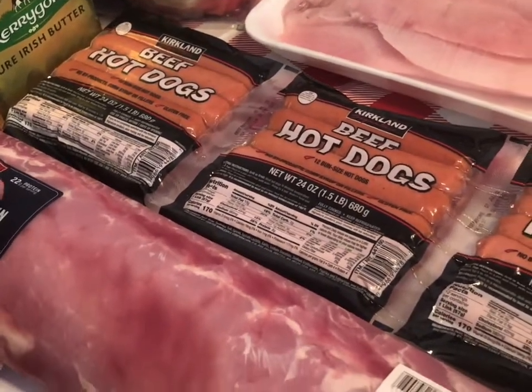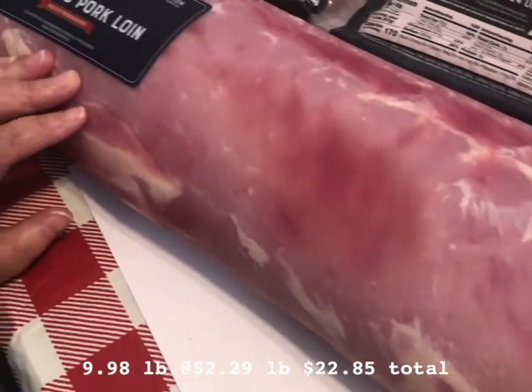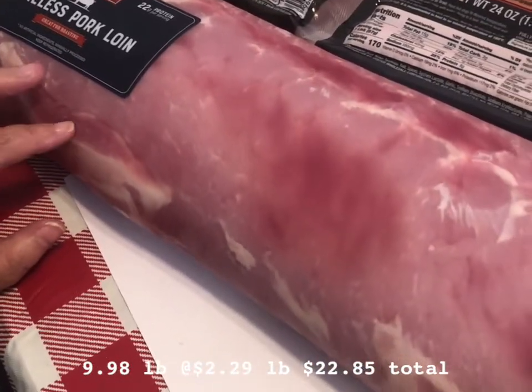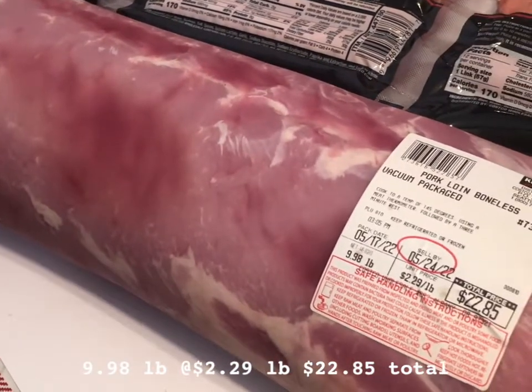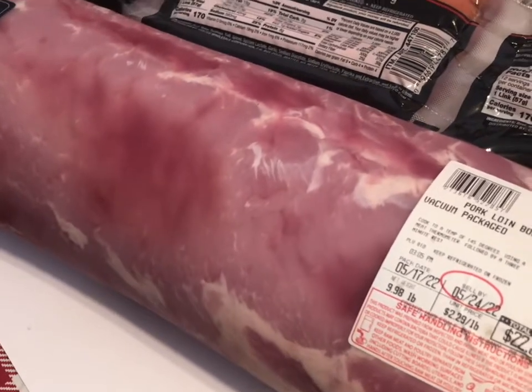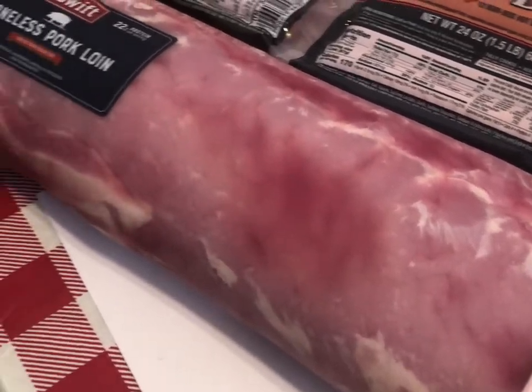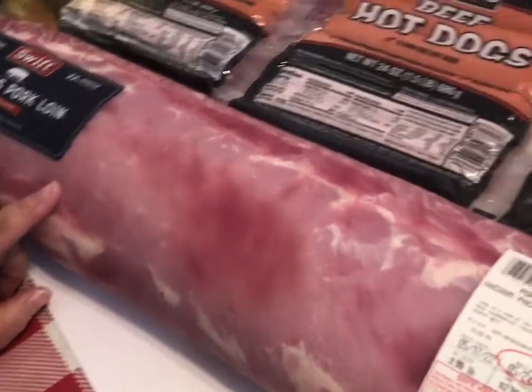And then I bought this boneless pork loin. Now, it was $2.25, which I didn't think was too bad, but I've seen it cheaper than that. But this is big enough that we'll get at least two, if not three, meals out of it.